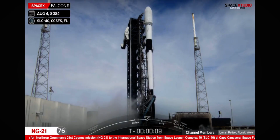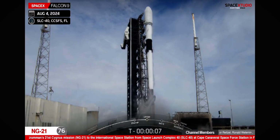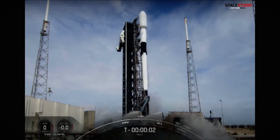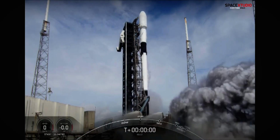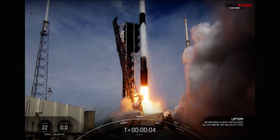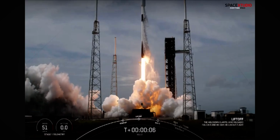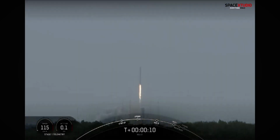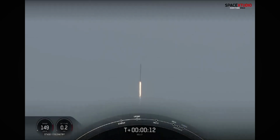T-minus 10, 9, 8, 7, 6, 5, 4, 3, 2, 1, ignition, engines full power, and liftoff of Falcon 9. Go SpaceX, go Cygnus, NG-21. Falcon 9 and Cygnus take flight. The SS Dick Scobee is en route to the International Space Station. Stage 1 propulsion is nominal.